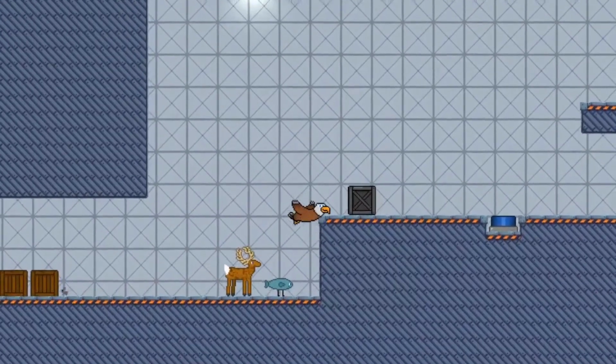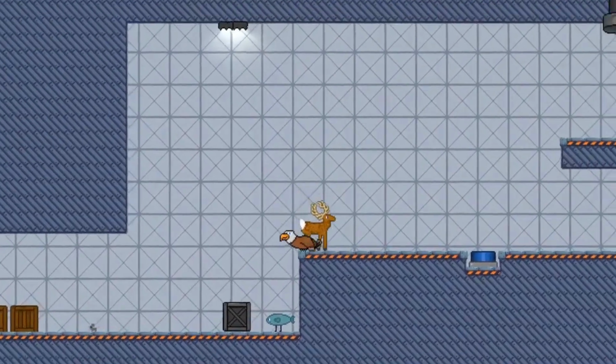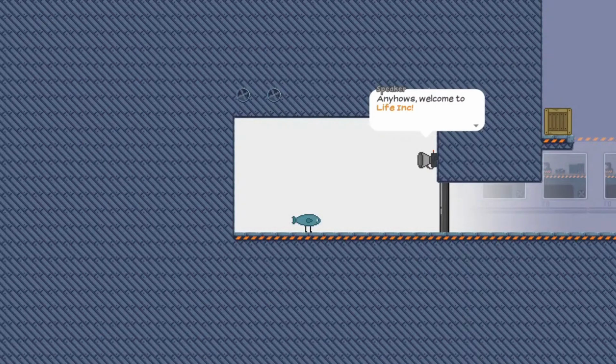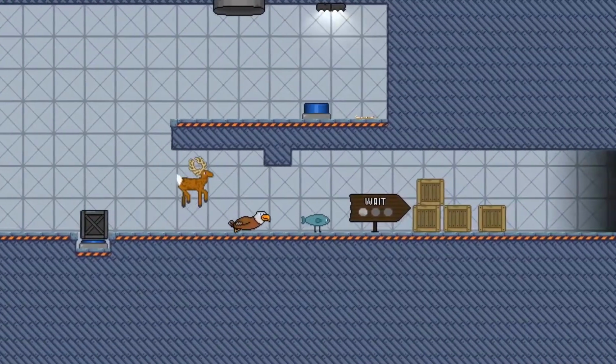Escape from Life Inc. is a 2D puzzle platformer about three animals who become unlikely friends after being kidnapped by an alien and taken to Life Inc. Life Inc. is a company that appears to do tests on animals, including putting a pair of legs on a fish. You have Bob the fish, Ern the eagle, and Rick the reindeer to play as in this adventure.